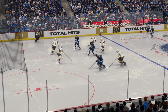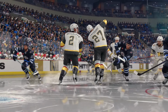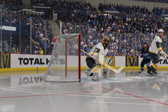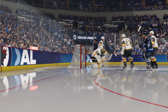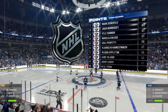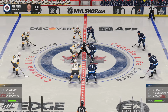I think he makes a really good read here, James. He anticipates the play well and gets himself square to the shooter, but unfortunately, this one hits him and he seems to be a little leaky because it finds its way to the back of the net. The Jets are first to light the lamp tonight, and let's see where it goes from here. There's been some back and forth action, and you have to believe that sometimes when there's one, there's more to come.